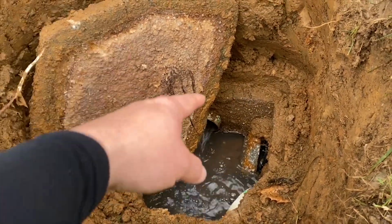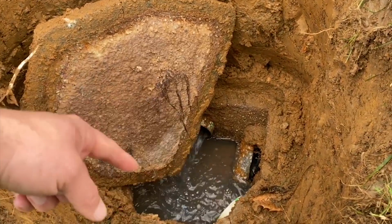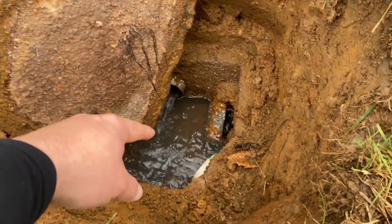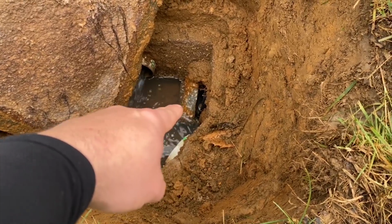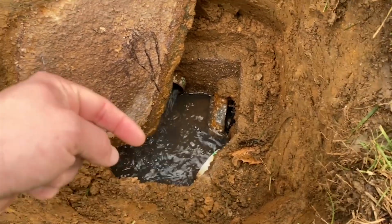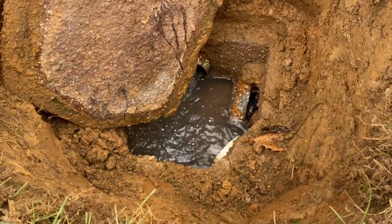So what'll happen is, as the water comes in, it should evenly disperse between the two, or between the three. But we can see that that little piece of concrete is preventing most of the water from getting into that pipe, meaning this is our primary system.